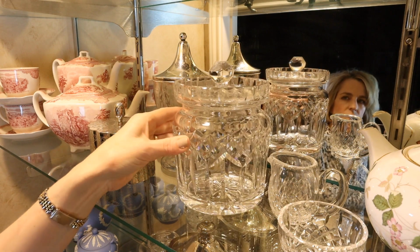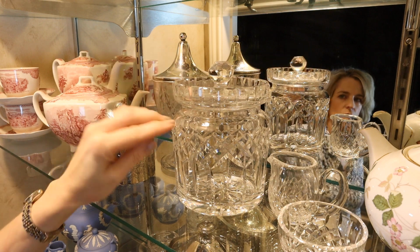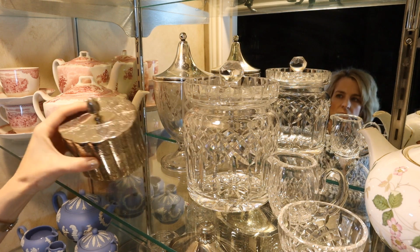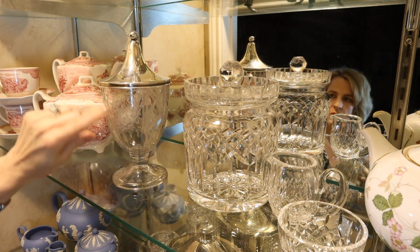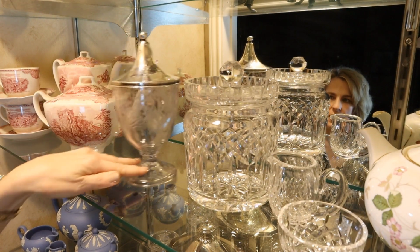The Waterford Lismore biscuit barrel with the lid is really a great piece for Walker shortbread, especially when you have company. And a silver-plated tea caddy for loose leaf tea. And one of my favorite pieces is a vintage copper wheel etched sterling silver lidded dish. You could fill that with just about anything.